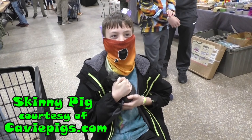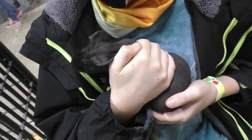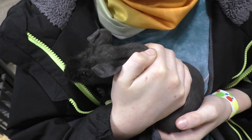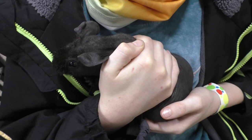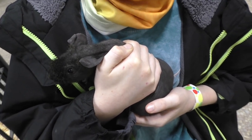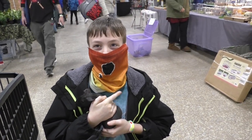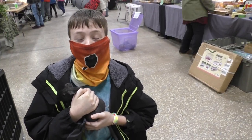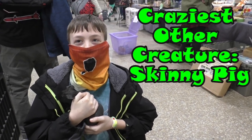This is a skinny pig. Skinny pigs are guinea pigs, but are mostly hairless. They usually have a little bit of fur on their face, and guinea pigs are rodents, but they're a weird rodent because, unlike other rodents like rats, when they're born, they have their eyes open and they have all their hair, and pretty quickly they just go running away. And because they're hairless, the skinny pig is the craziest other creature at the show.